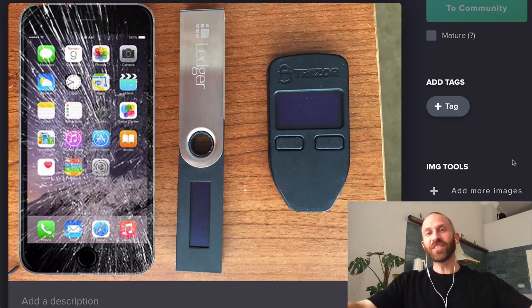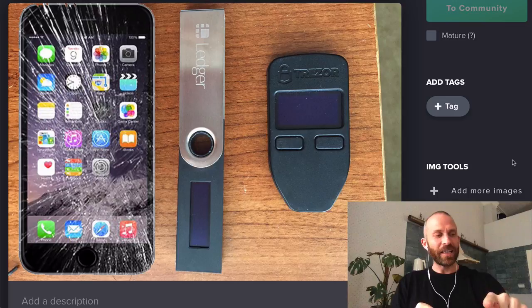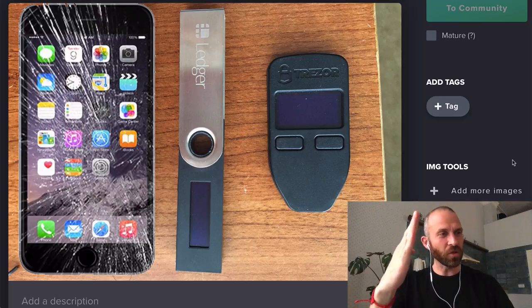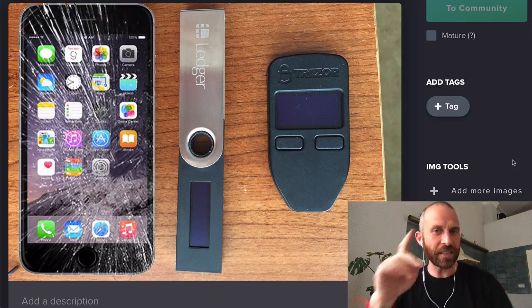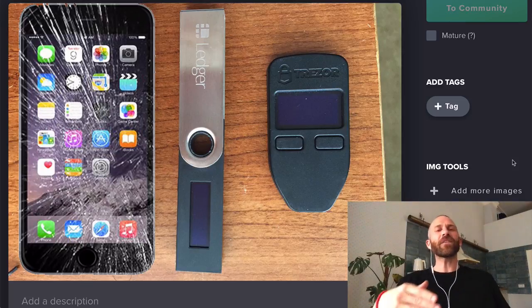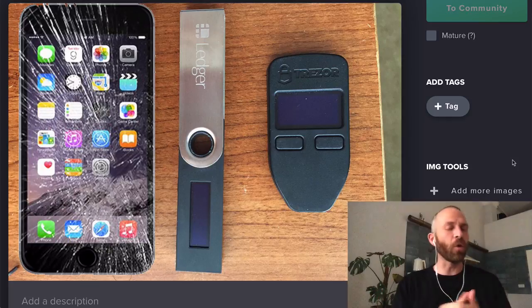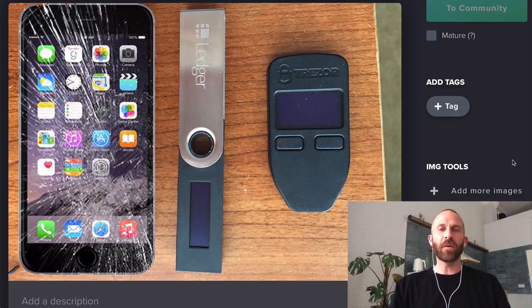Well, I'm glad you said that, because that, my friends, is why iPhones potentially are one of the safest cold storage devices. Now I'll show you exactly how to do that in a second. Because guess what? Nobody expects it. Nobody expects a broke-ass iPhone, especially when it doesn't have any apps relating to Bitcoin and cryptocurrencies on the home screen, to have Bitcoin and cryptocurrencies on there.